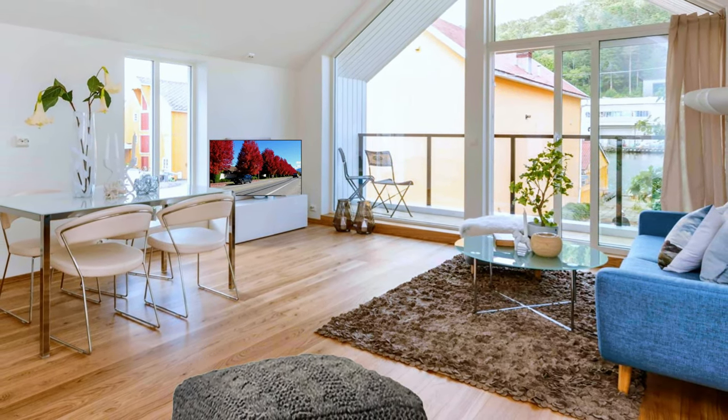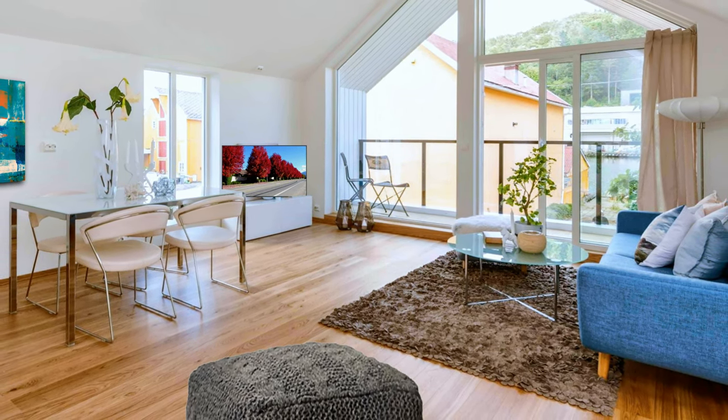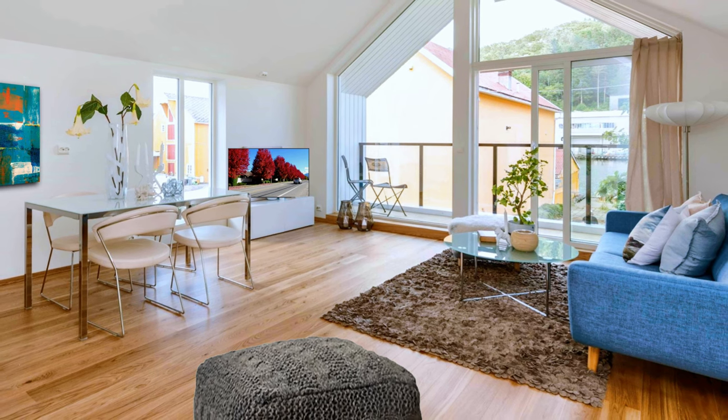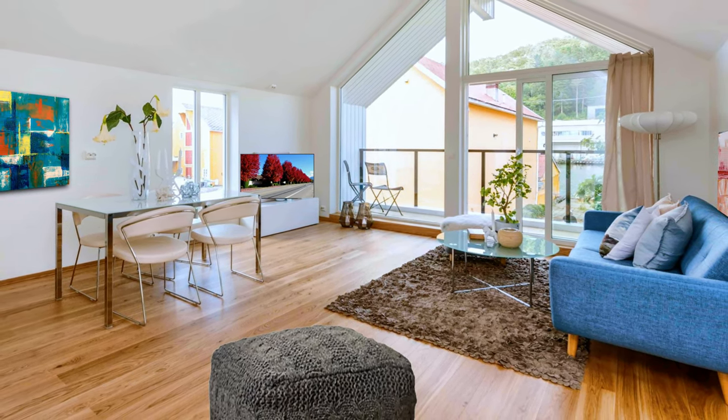Small but beautifully furnished and decorated home interior. The small house is also surrounded by a majestic landscape, indeed a dreamy little home.